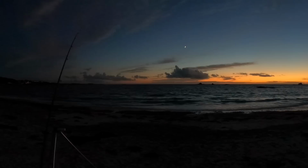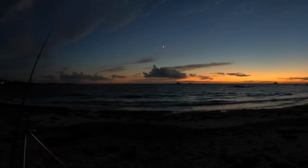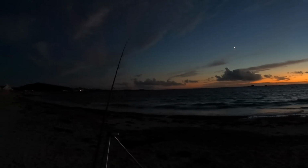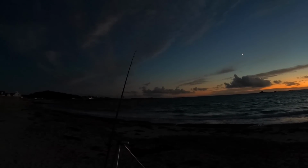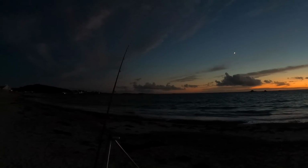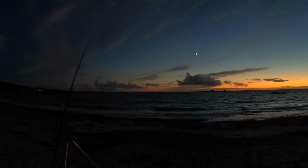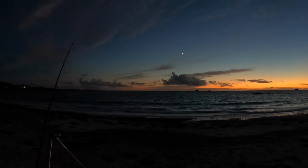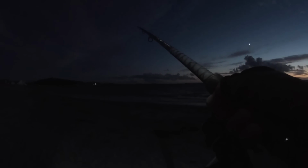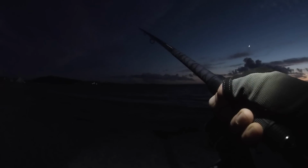We're a good 40 minutes into the ebb of the tide, so I'm not going to be staying too much longer. Literally just put a fresh bait out, so I'll sit back, keep an eye on the rod, see if we can end the night with another fish. But it's been a good one so far. Just had a good hit. Good hit then.